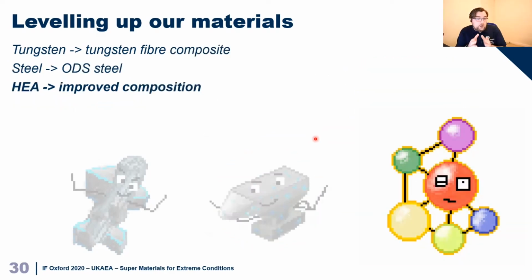Now, for the high entropy alloy, or the HEA, we can tweak the composition. We know that some of these alloys can break down when irradiated. If we change the composition, perhaps we can avoid this. Maybe tweaking the composition makes it easier to produce or bond with other materials while still maintaining amazing irradiation resistance.